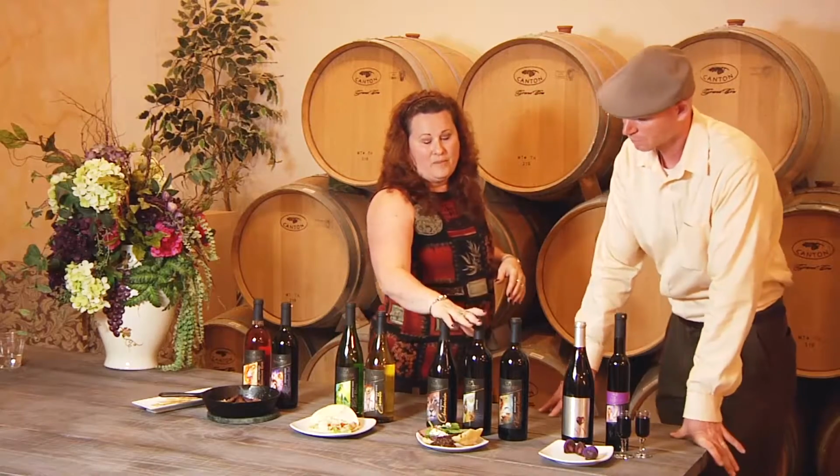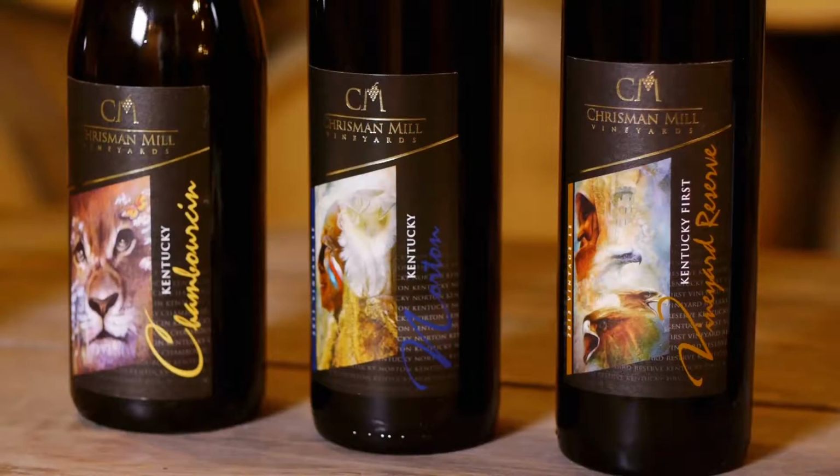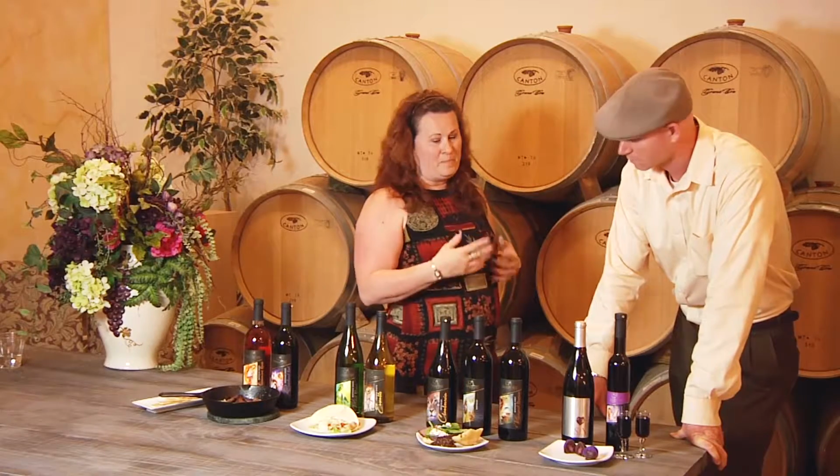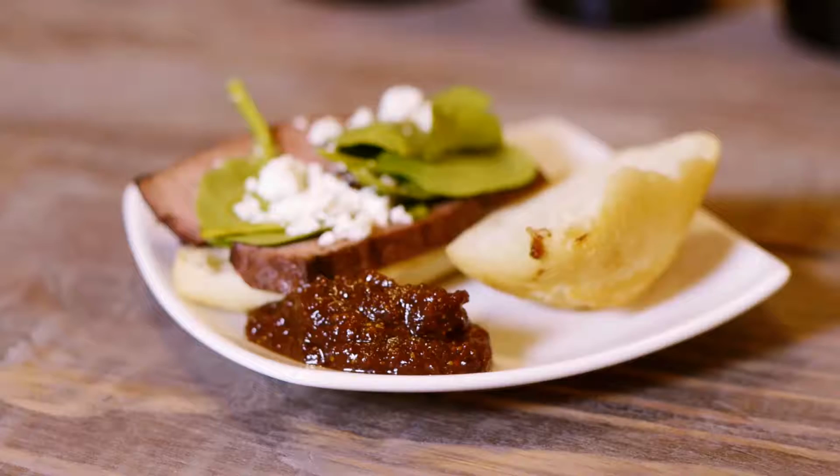We have three of our reds. One is not oaked, two of them are oaked, and those typically go really well with your darker meats, pastas, things that are a little bit heartier. So here we have a London broil with some spinach feta, and we actually have a fig Norton puree to go with them. So that's really, really good.